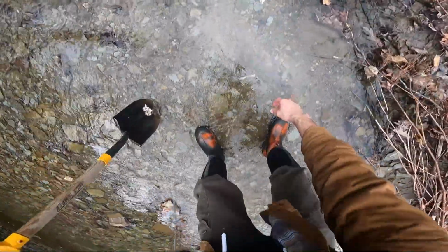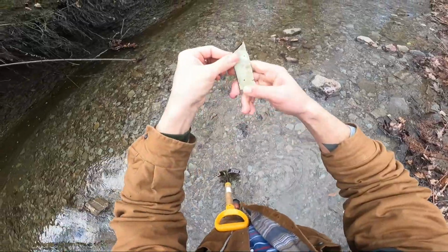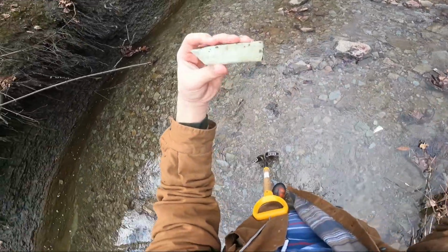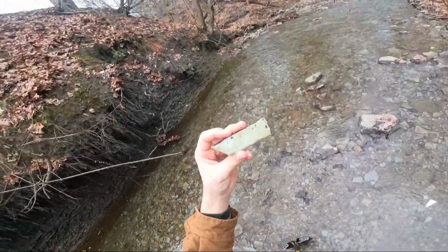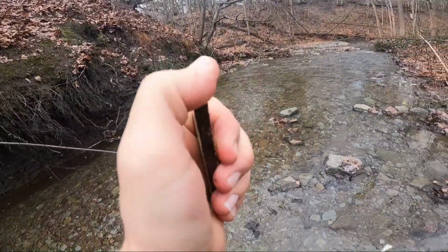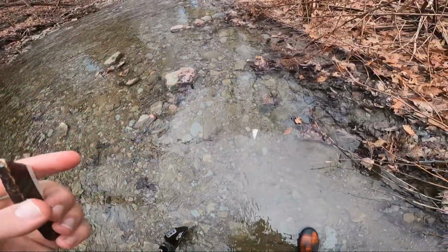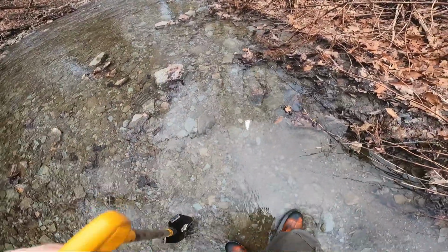But there are two pieces of tile over here. Let's check out. Ooh, some more danger tile. This one's really dirty though, guys. Check that out. That is a dirty piece of tile right there. I'll keep you and put you in my backpack. And there's a little piece right there we're gonna check out.